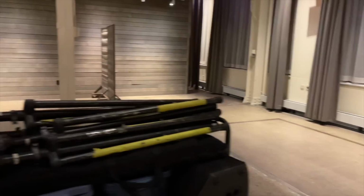Wow, looks like it's been around a while. Just making sure we got everything here. Not leaving anything behind. Don't need any beer bottles, anything like that. Okay, one big push and we're out. Our room can transition.